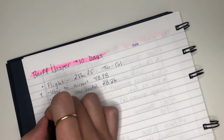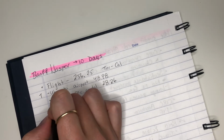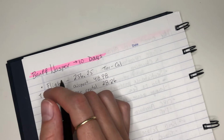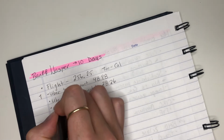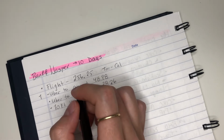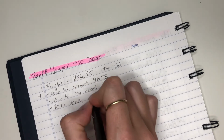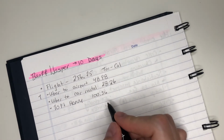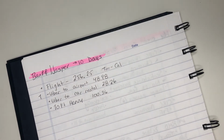We actually ended up going out to eat. So we went to this fancy restaurant that was well rated. I quite liked it. My partner was mad about it, and it's called 10 Foot Henry. And the total cost of that one was exactly $100.36. So quite pricey, but it was pretty good.